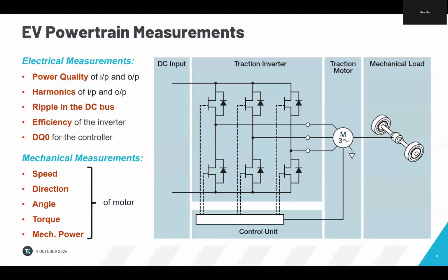And inside this EV powertrain, we have a lot of measurements. Here we can see a more detailed diagram of this EV powertrain. We have the control unit to control the traction inverter to drive the motor, and also we have the DC input. So inside the different blocks of the powertrain, we have to do a lot of measurements. For example, the power quality, both the input and output of the DC-DC converter or AC-DC converter. We also need to measure the harmonics, and we care about the DC ripple, which is quite important for the DC bus quality.